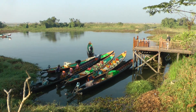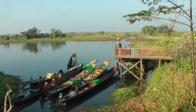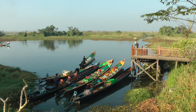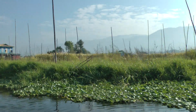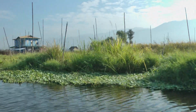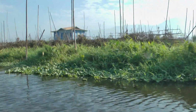This is our transport for the day. An interesting day today, lots of places to see. About 15 minutes walk from the hotel along the road, come to a bridge, and I'm just coming up to it on the boat.